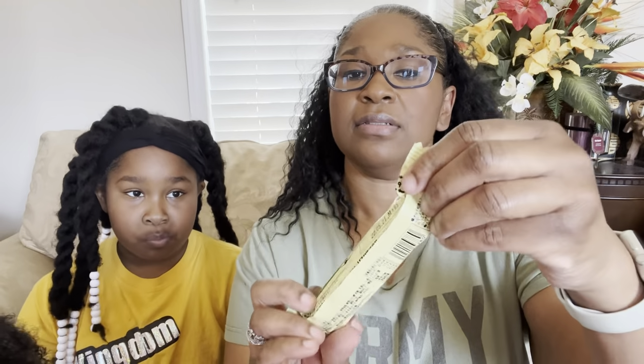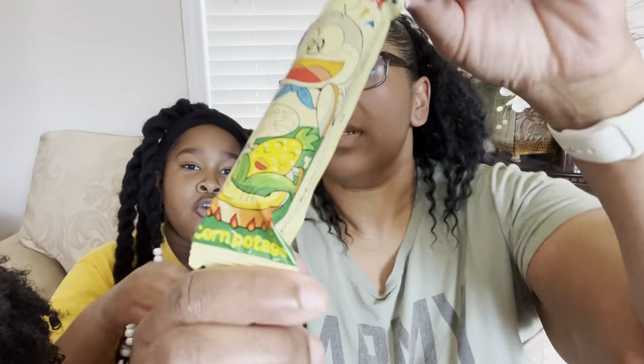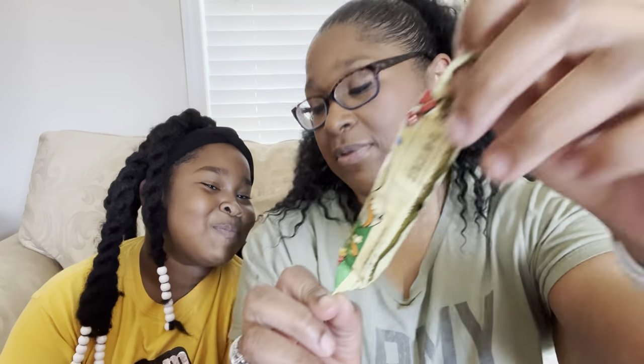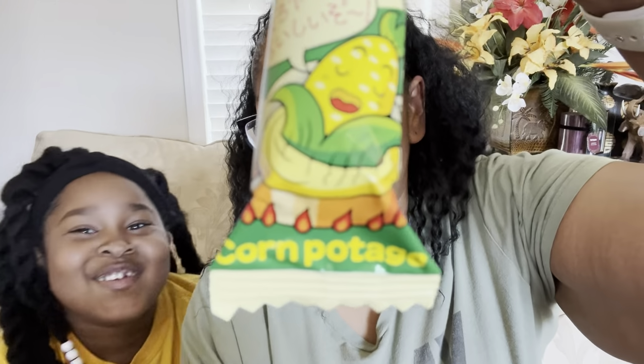Whatever this is. I think it's a bar. Oh, it's a corn potato. What did I say? Corn pottage. Y'all know what that means, but that's what it says it is. It's like a puff, but in a roll. Corn puff pottage. My turn.